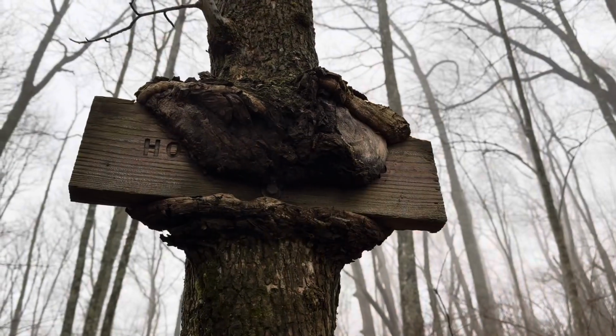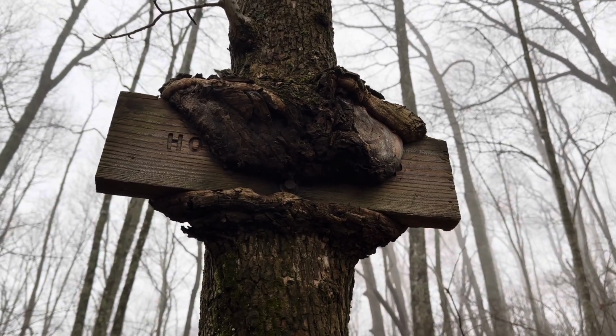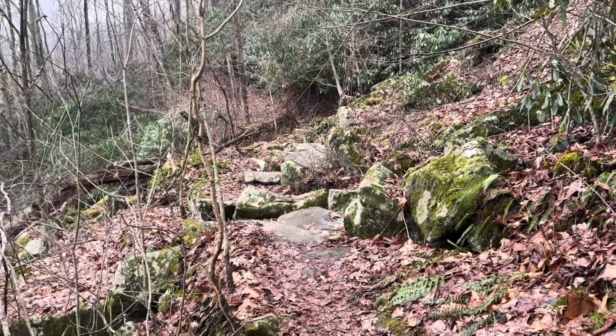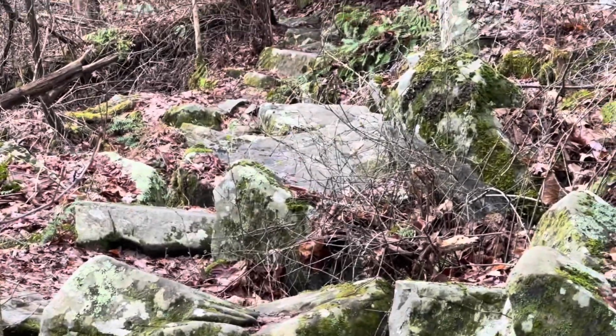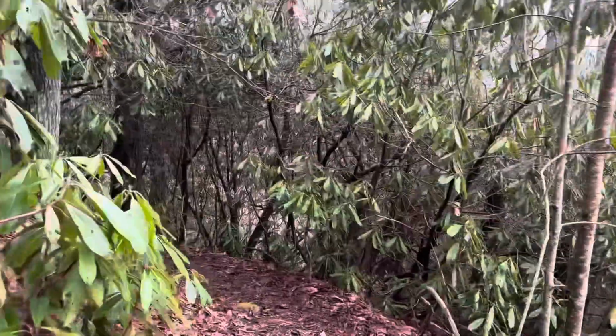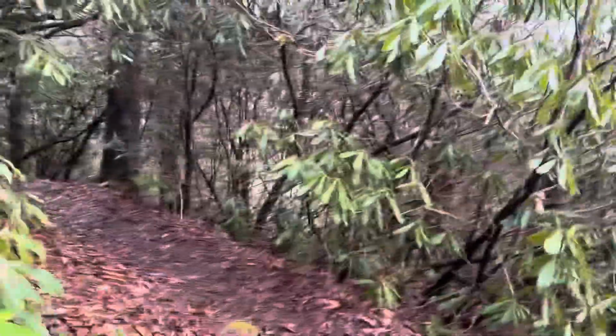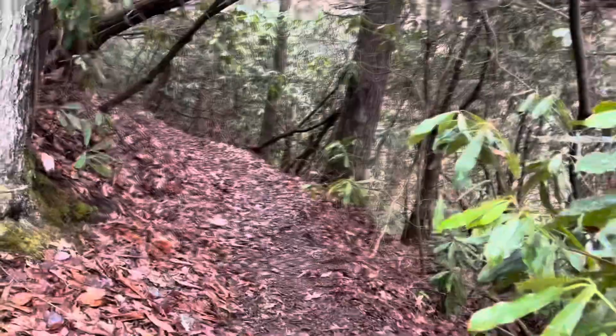Pretty hard to read the sign for this gap. Yep, we just came up that jumbled mass of rock. That was the trail. And now pretty quickly it's back to just walking through rhododendron thickets again. Definitely varied terrain today.